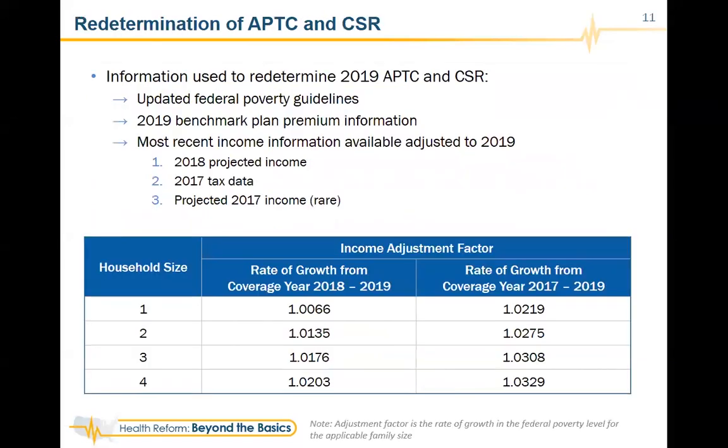When Healthcare.gov redetermines eligibility for an enrollee's APTC, it uses the updated federal poverty line threshold. It also has the ability to take into account cost of new benchmark plans, and for income, Healthcare.gov will use the most recent income information that is available to it. There are 3 options for income information that will be used.